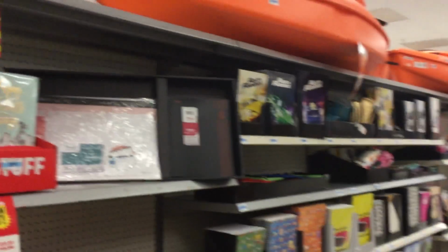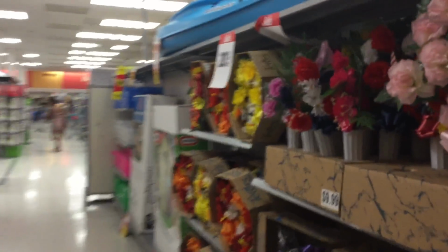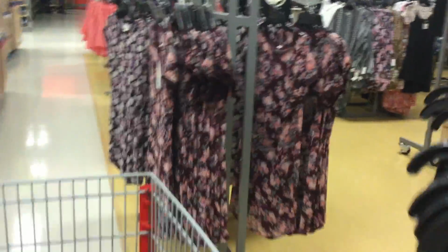Oh, they even changed up this section. This used to have books along the wall, mostly children's books. They moved all those out. I guess they moved them to the aisle behind us. But now they moved a whole bunch of other stationery in here. And some flowers. More of those kayaks. I mean, they're throwing everything down.